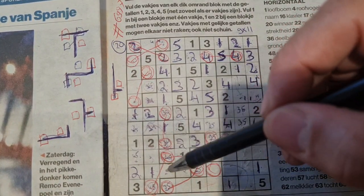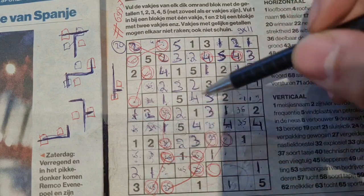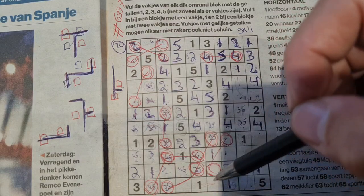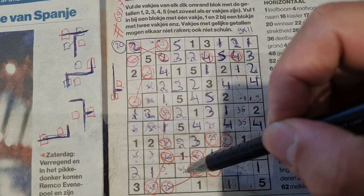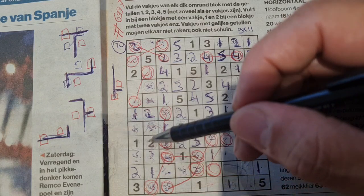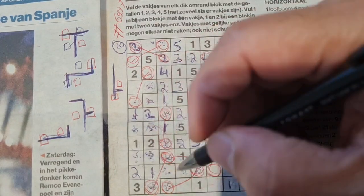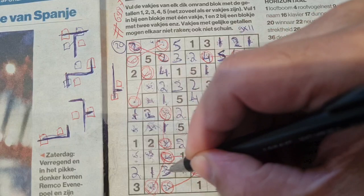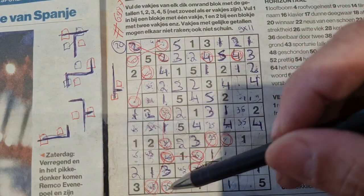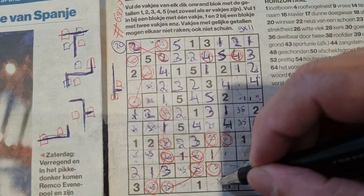Okay, I need a 3 here, so 3 could be here, could be there. 4 and a 5. Well, we have here 4 and a 5. That means that this box cannot be 4 and a 5. So the 4 and a 5 goes in those 2 boxes as a pair. 4 and a 5. So 1 digit left in this area for number 3. Okay. We need a 3 in this L shape area. Well, this box can be a 3. So 3 could be here, could be there.